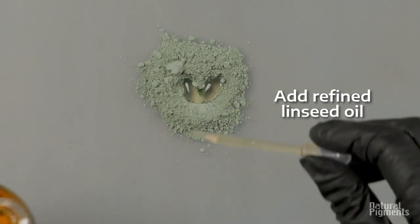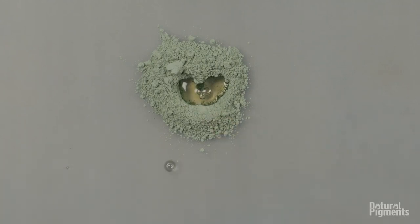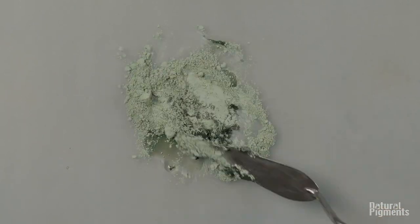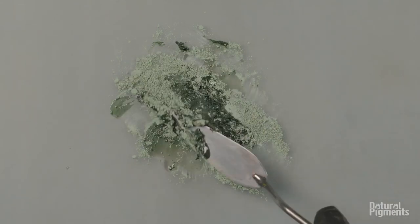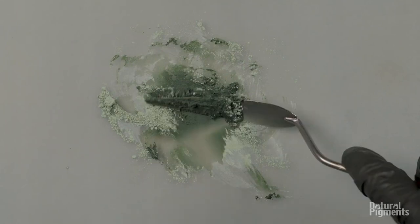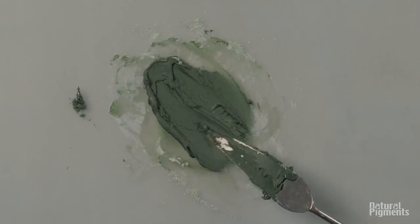It doesn't take much oil, which is actually a surprise to see, because both Tavush and the transparent Tavush obviously have other minerals. This is what we call the oil absorption value for a pigment. And we have another video where we show how that's calculated, which is quite easy actually, just the amount of oil per 100 grams of pigment.